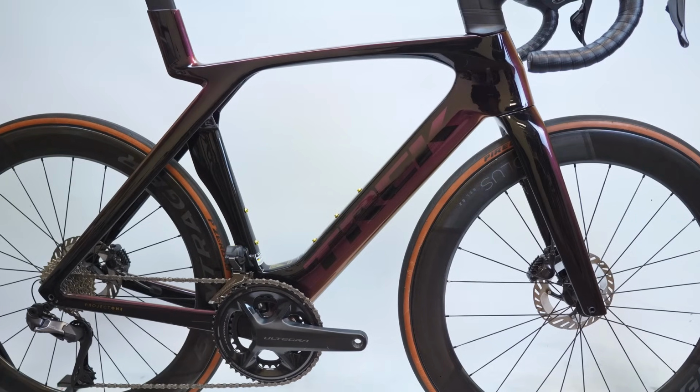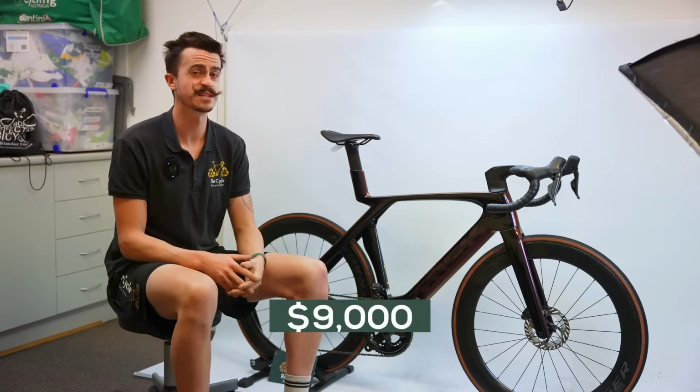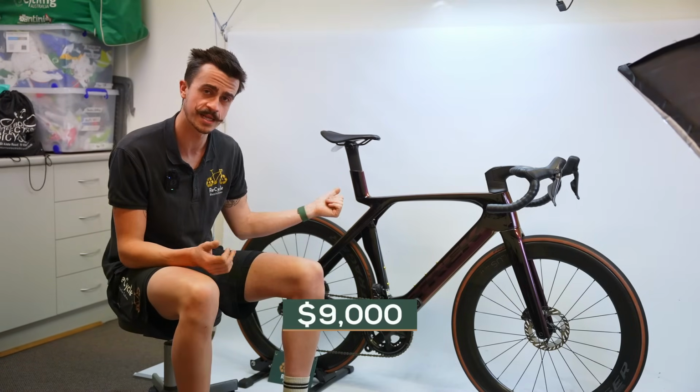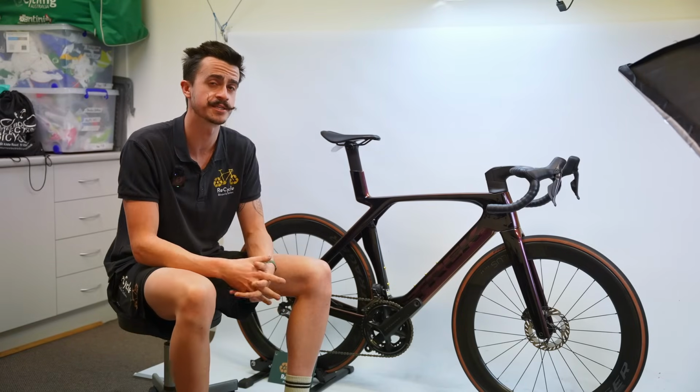It's a 56 centimeter frame, so it's for someone a tiny little bit shorter than me, and we have it listed at $9,000 on the website. So if it sounds like it's something that you might be interested in, come in and check it out, or just send us a message and I'm happy to help out.